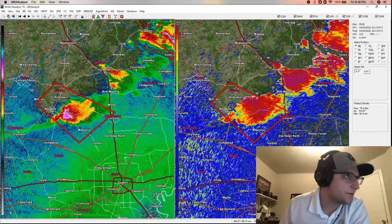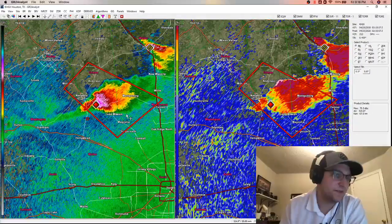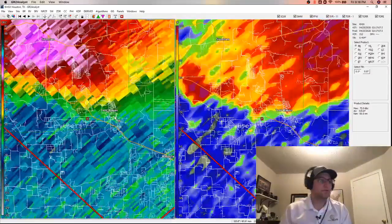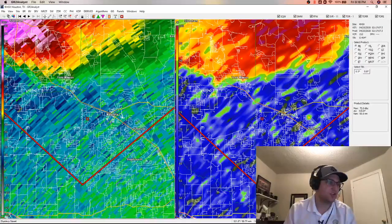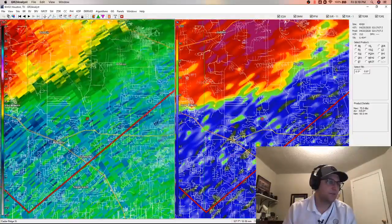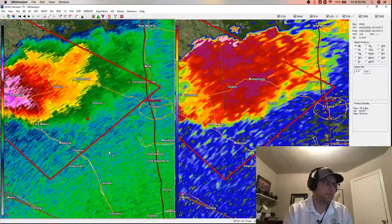Let me turn off the radar real quick. Okay, we'll be going into Montgomery County very soon, probably in the next 10 to 15 minutes or so. Right now in Stoneham, you're getting hail upwards of golf ball size, and this is going to be heading towards Todd Mission next, then Magnolia, sections of the Woodlands and Tomball, Stagecoach. That's going to be down the line in probably about 15 to 20 minutes.